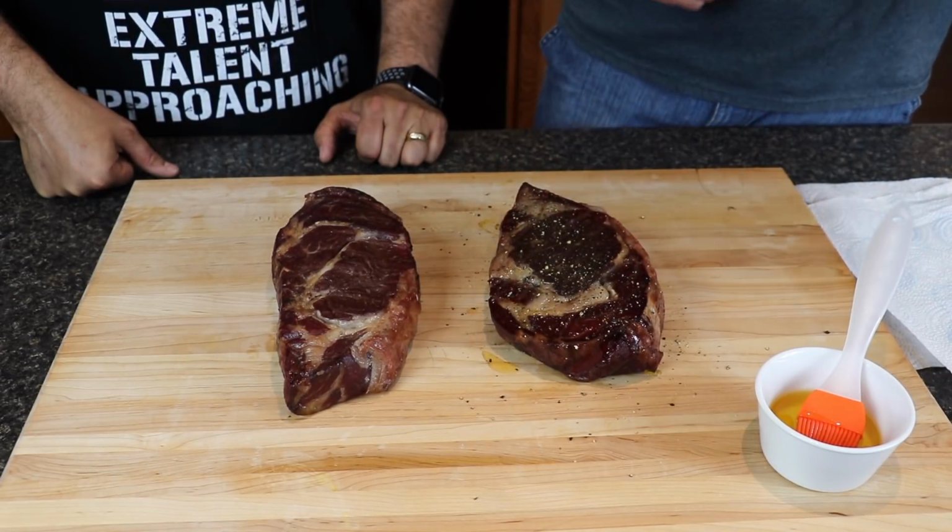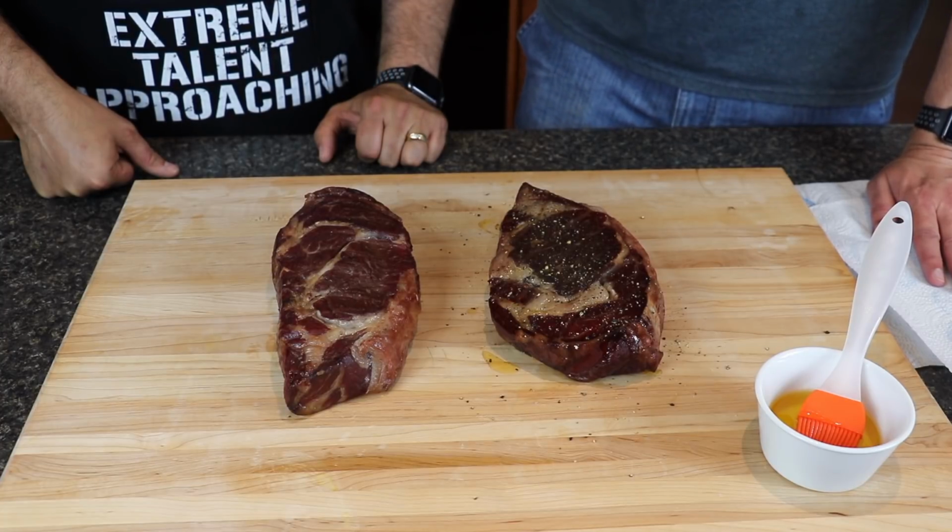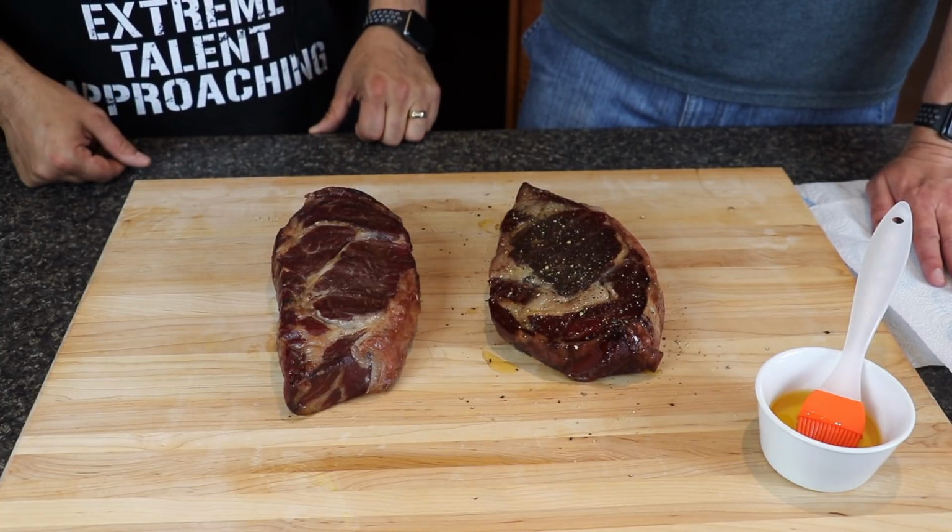So that surface of that side's ready to go. We need to do the 3 other sides, and then we'll be ready to sear. All right, cool. Well, we'll meet you guys back outside when we're ready to sear.